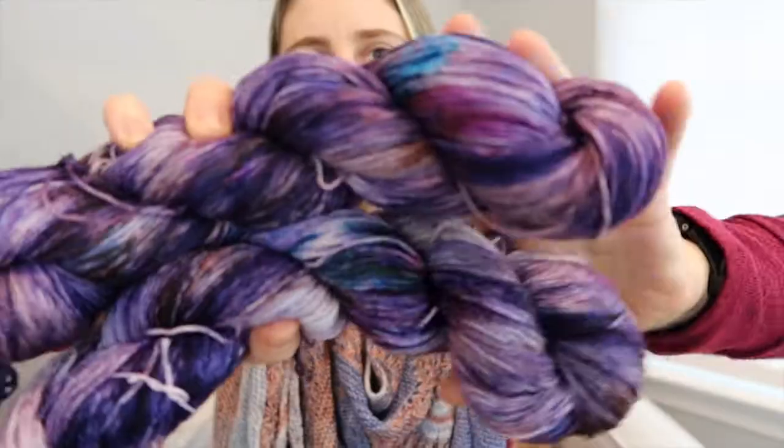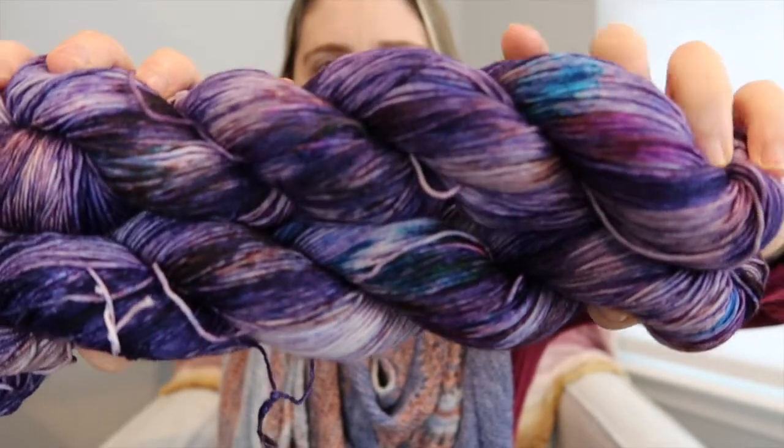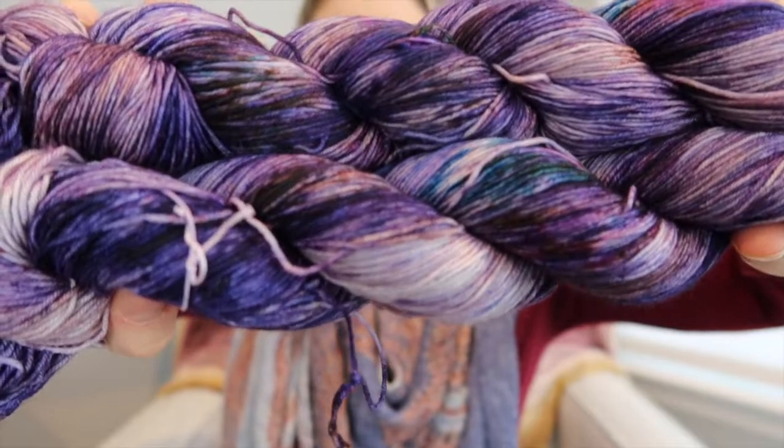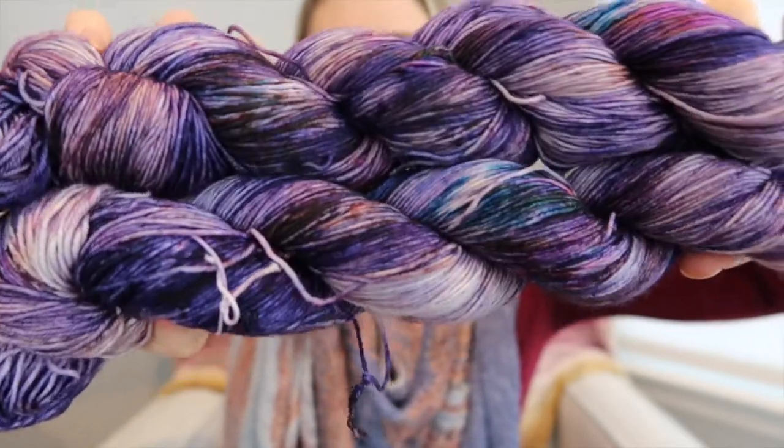So we'll do the non-festive color first, and then we'll get into the Christmas colorway. Okay, so this first color I haven't named yet, but by the time you're seeing it, it will be named because I have to update the website with all the colors of the month. But it is a mostly purple skein, but I did speckle these brighter colors on it, so you get that bright blue, a bright pink, and there's also a brown kind of running through it.